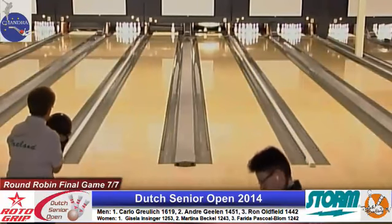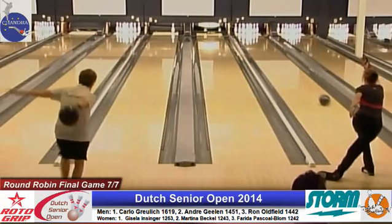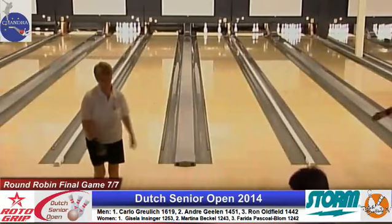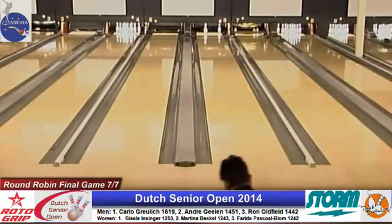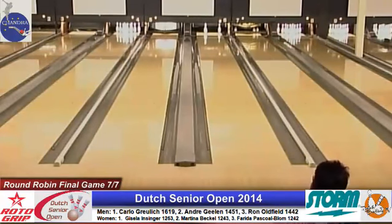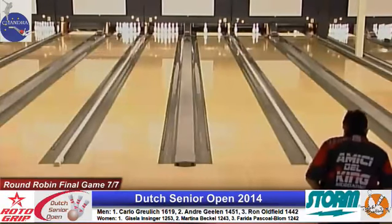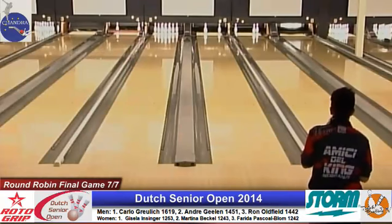The scores in the men's division then. We know the winner is Greulich, that's for sure. 2140, a very, very big gap on number 2. But second, André Gehlen, 1966, and he has 15 pins only more than Oldfield. Oldfield is in third position. Ellis is fourth with 1917. Oldfield has 1951. That's the difference.